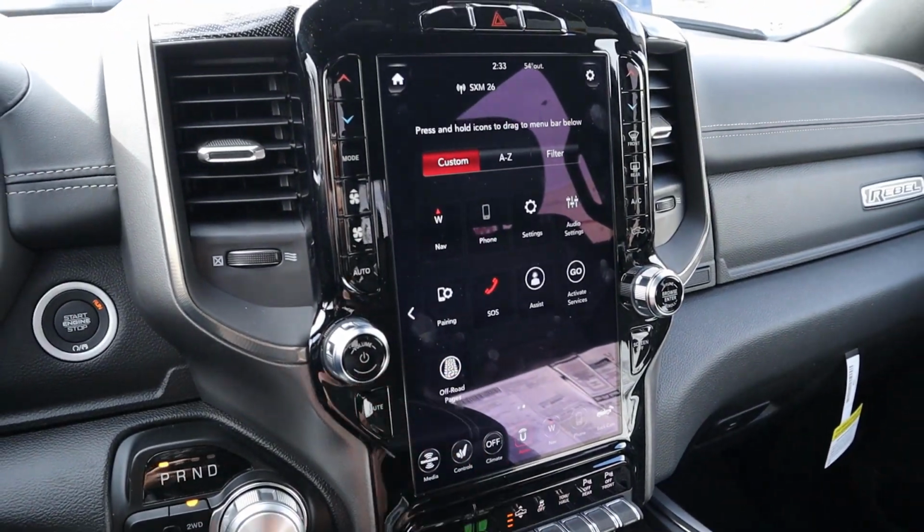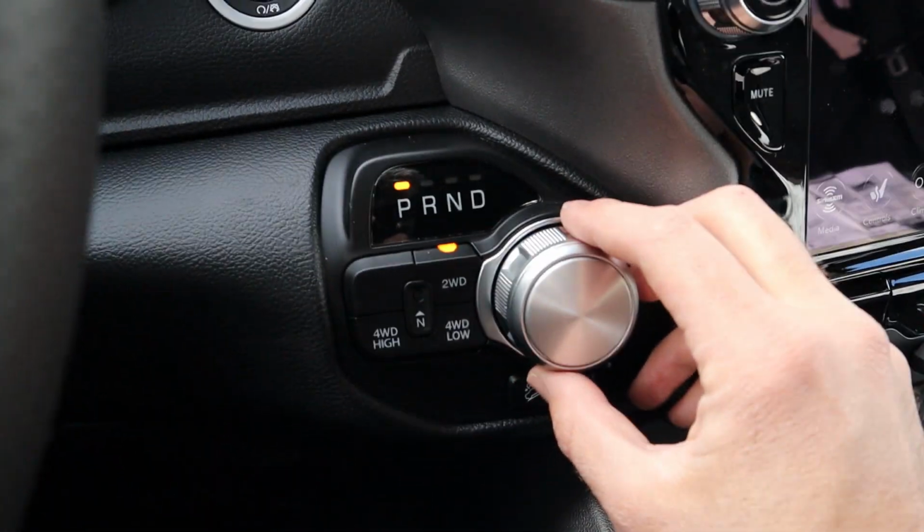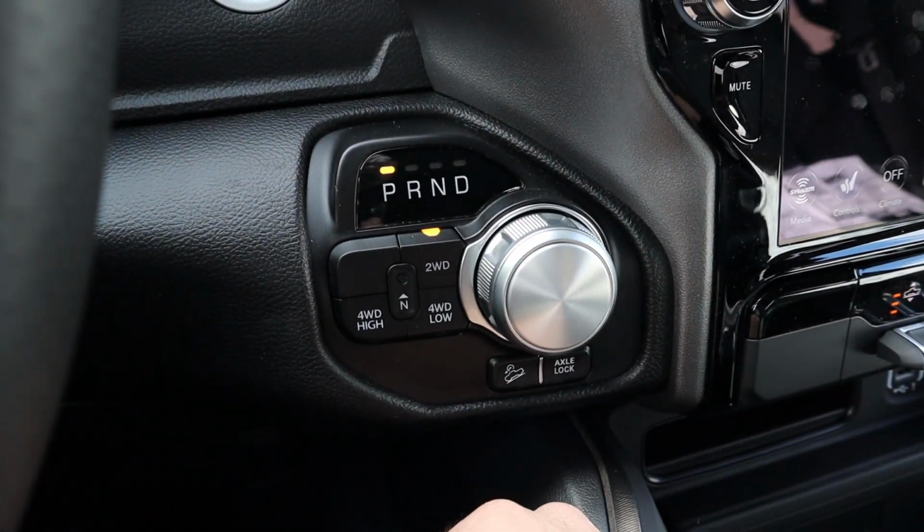And then since this is a Rebel, you do get the off-road pages, and while those are loading up, we do have the dial shifter. So just kind of comes with the new 1500s.